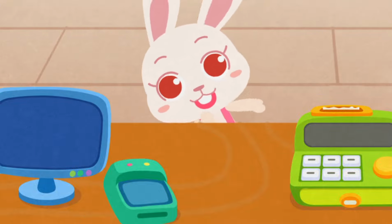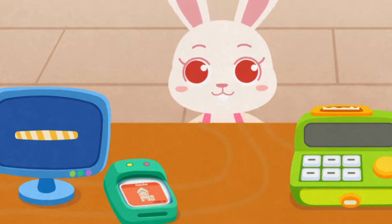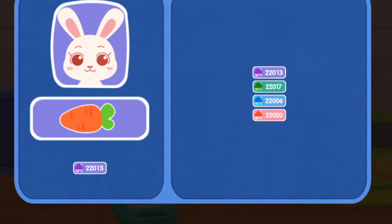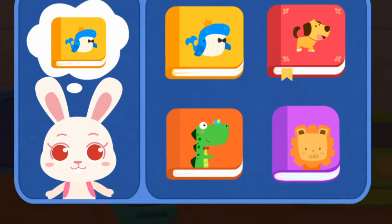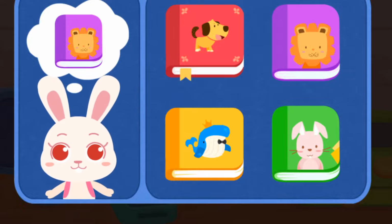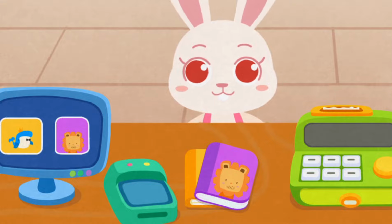Hi, I'm here to return books. Here is my library card. Confirm the library card information. Two books are torn. Let's get the book fixed.